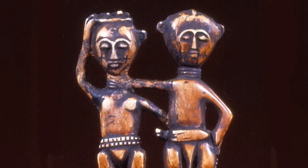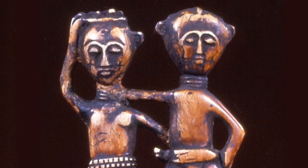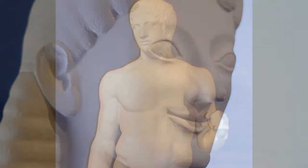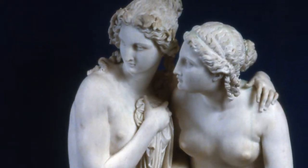How do these representations of the human body by the Senufu and Akan peoples compare to the ancient Greek Kouros, or the spear bearer, or our bathing nymphs? Does culture influence artistic style?